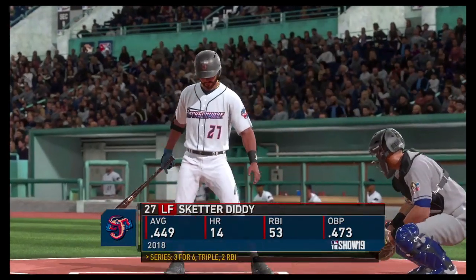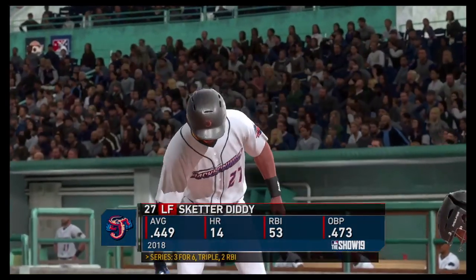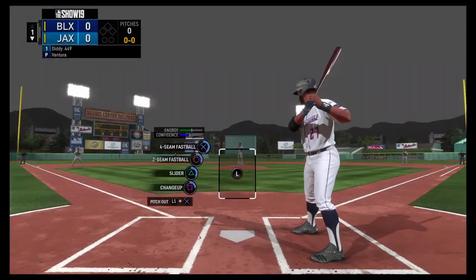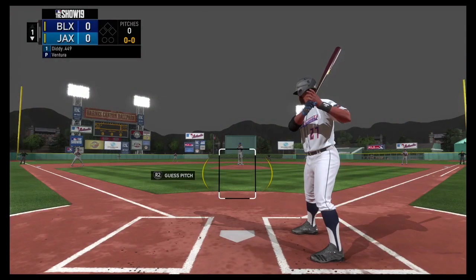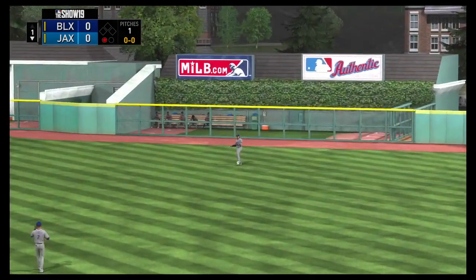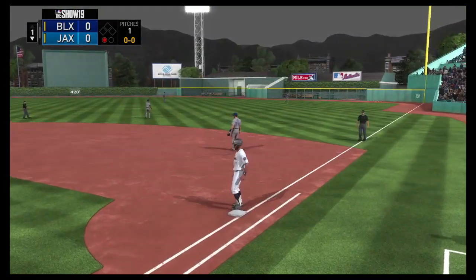Only allowed 3 hits, worked deep in the game to get the win, and we'll see if he can match that in this one and make it 2 good starts in a row. Into the box, Skeeter Diddy. He'll lead things off here in the bottom half of the first. This is pulled into right. Coulter is there to put it away for out number 1.